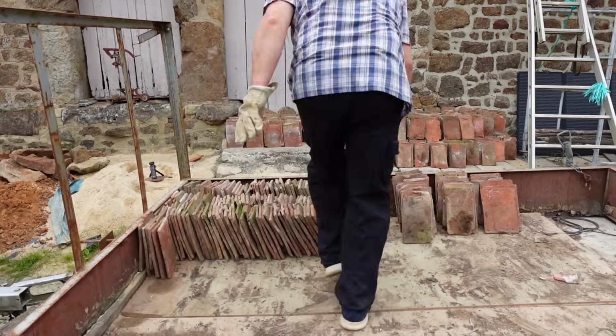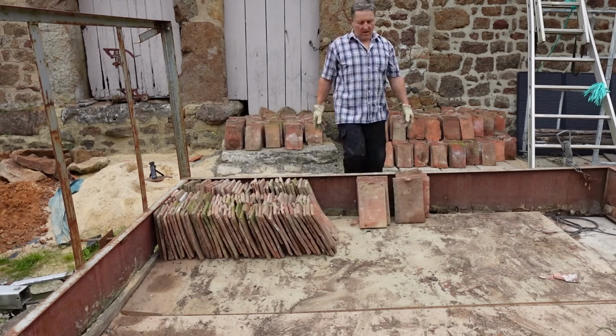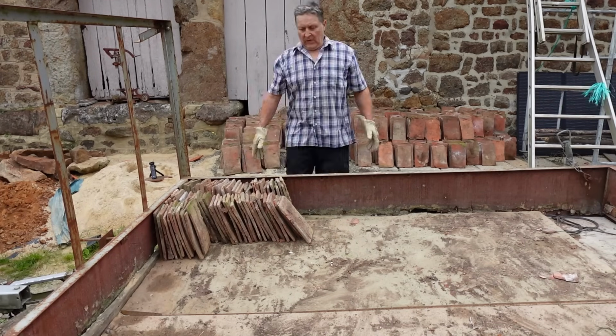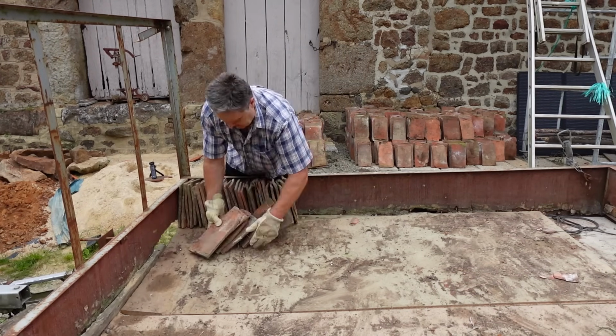When it comes to doing the roof, maybe I'll get some workaways with me. Still got to sort some accommodation out. Possibly going to convert the caravan. So we're looking into that at the moment. Yeah, appreciate a hand.